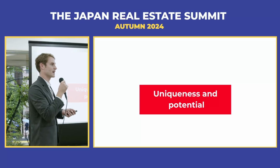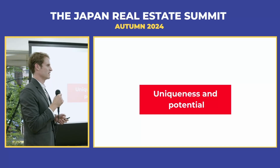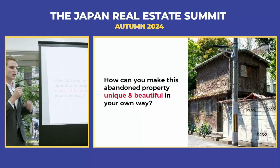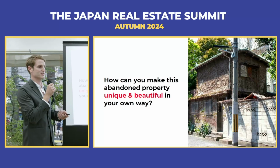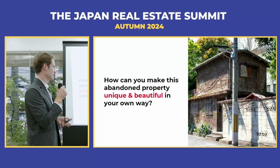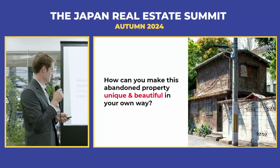And if you can locate these houses and bring them back to life, I see a lot of value and I see a lot of opportunities with these houses that once were really beautiful. How can you make this abandoned property unique and beautiful in your own way? What can you bring to this house? And how can you make this house beautiful? I think that's a question, and if you can answer this question, and if you can dream and visualize this when you're looking at houses, I think that's where the real value is, and that's how you can really create value with Akiyas.